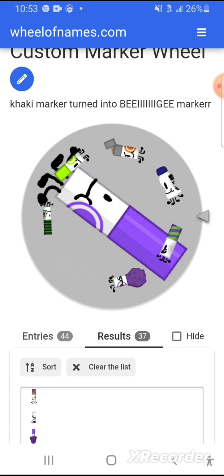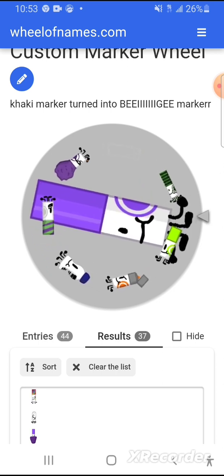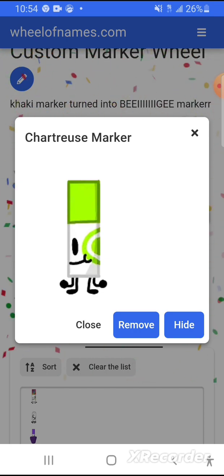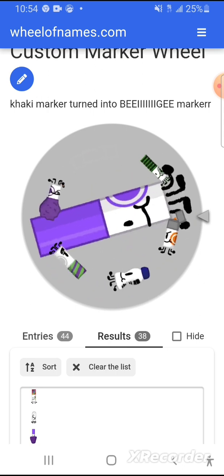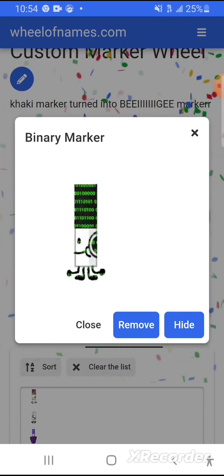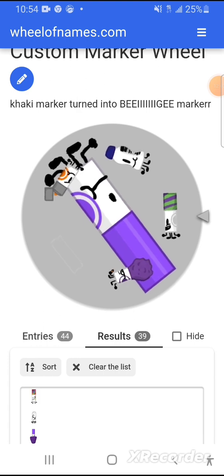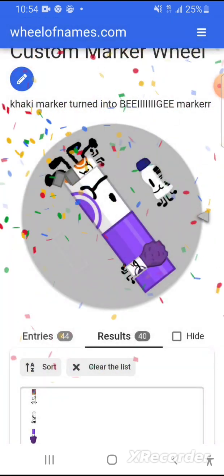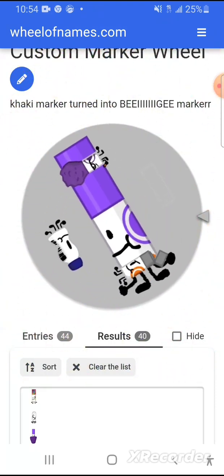The seventh marker out is the 6th marker out is binary marker. Don't bother asking what it means. I forgot what it meant anyways. Okay. The 5th marker out is Emiker. The 4th marker out is marker base.